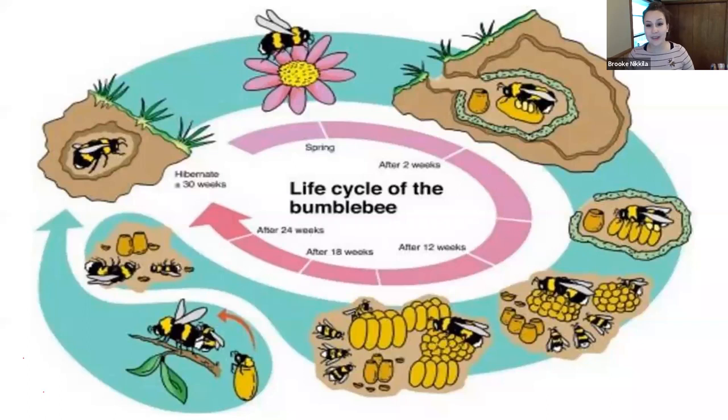And then she starts to get some of those workers, and the workers will start to go out and forage for her, for them. And she will eventually stay back behind in the nest and just continue laying eggs and building that colony. Then towards the end of the summer, she starts producing males, and those males and her daughters, so new queens, will emerge, and they will go out and mate with other males and other queens.